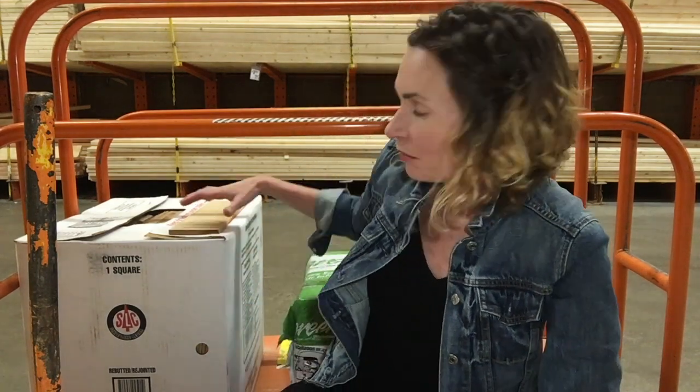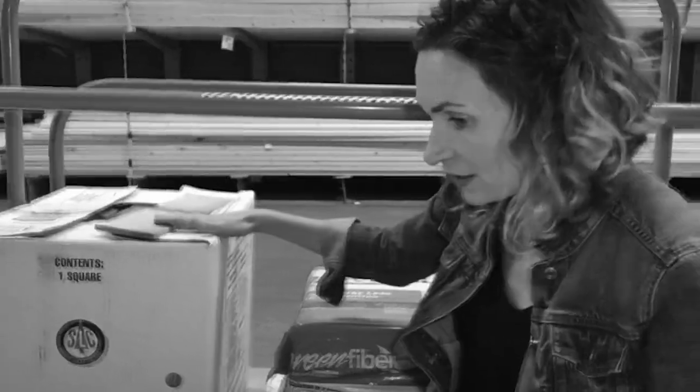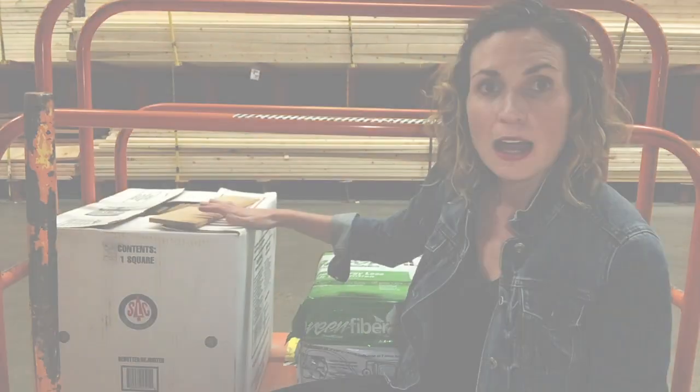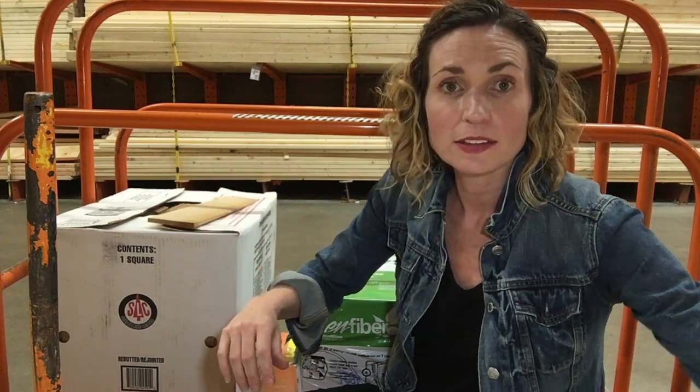So there you have it, folks. These are my 6 non-toxic, mostly ethical things that you can buy at Home Depot. Now, I was only able to pick up 3 of them. My cart here, I've got the insulation, the Cedar Shingles, and the copper pipe. Everything else I'm gonna have to get online or at a different location.